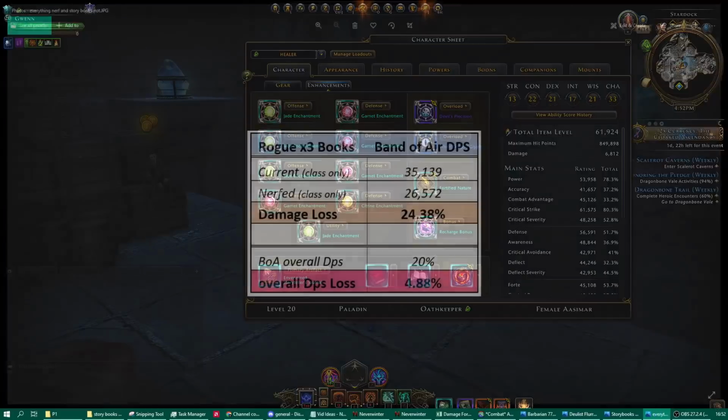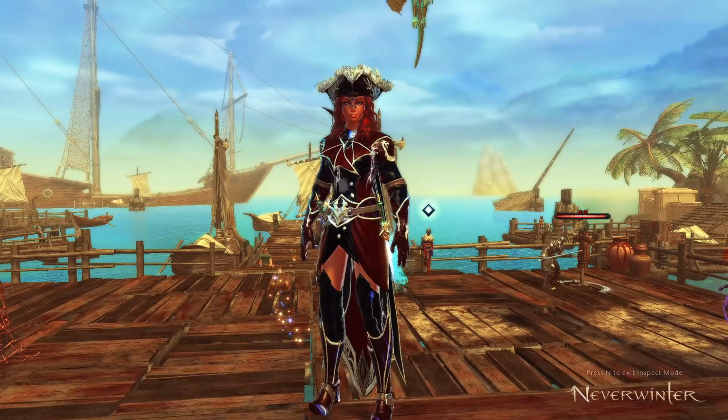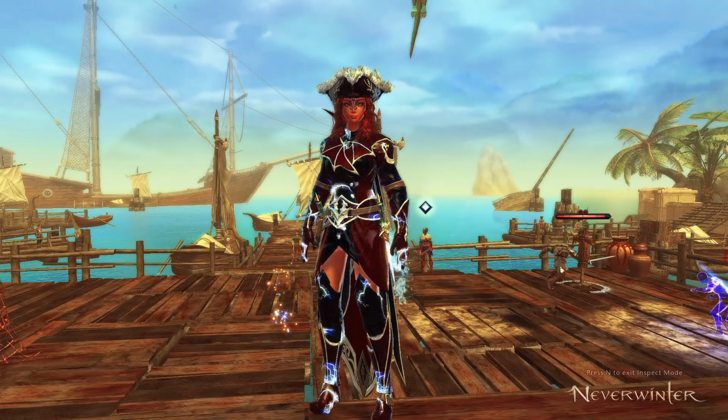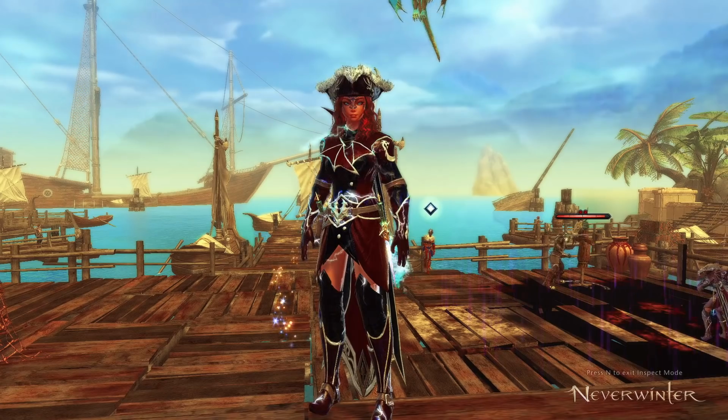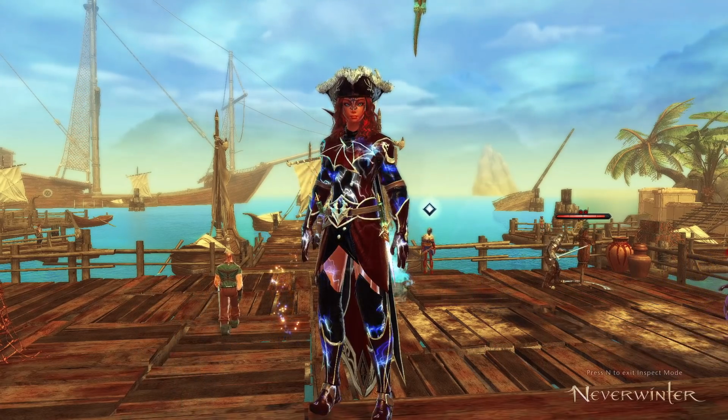Well, we can have a look at this chart. So you would lose about 24% of your DPS from your Band of Air, and that would lead to an overall damage loss of like 5%, depending of course how much the Band of Air contributes to your overall damage. And so yeah, the storybooks could become even more valuable if they can still proc the Band of Air when other things are changed so they can't. And that would really make the books worth buying for endgame at least.